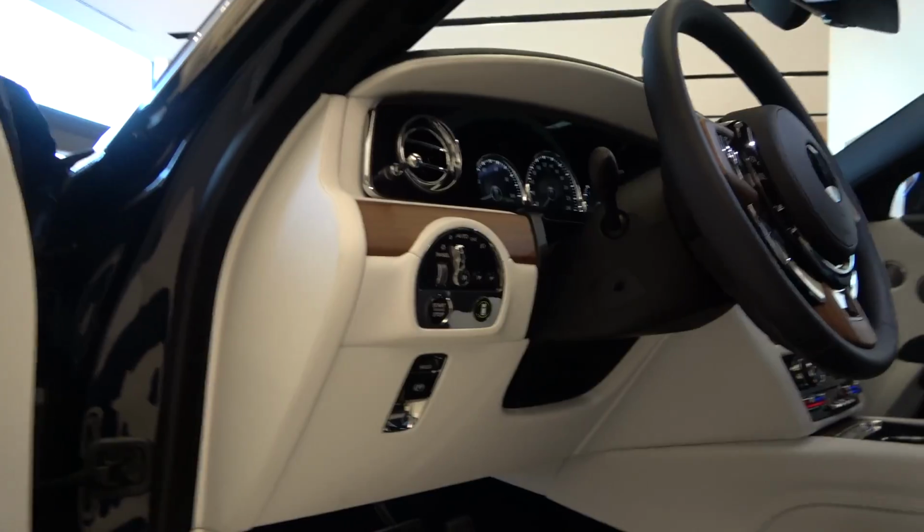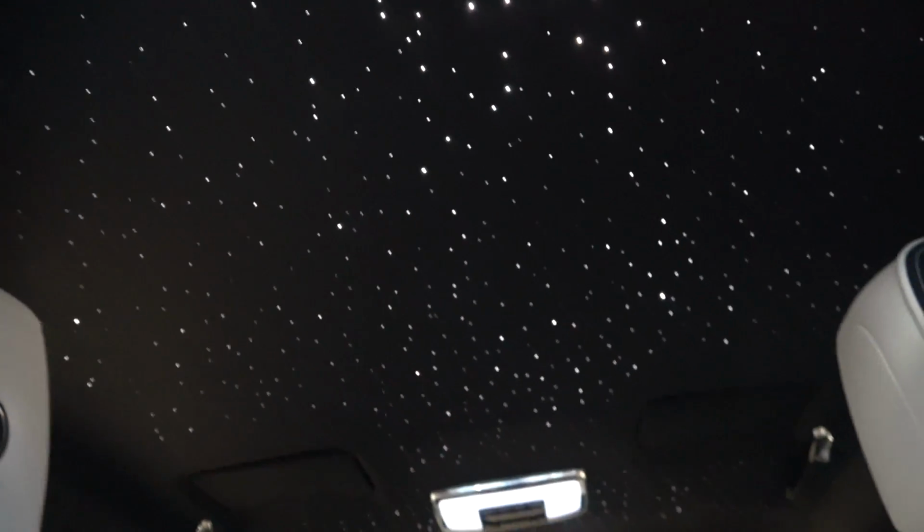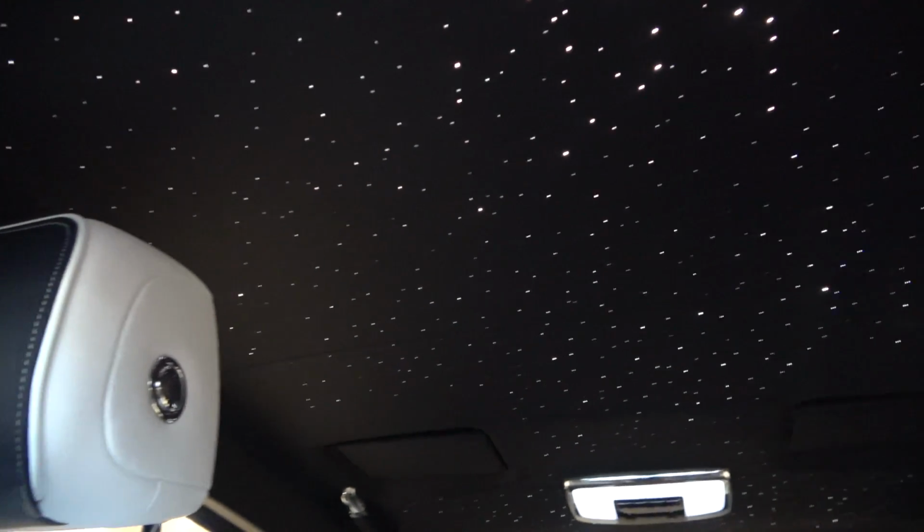Now, when you get into the car, let me just jump in here. It is a full digital dash. Absolutely stunning inside. I'm sure you'll agree. Have a look at that. I don't think that'll ever get old. One of these cars.